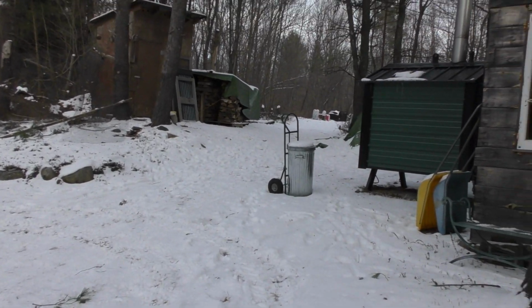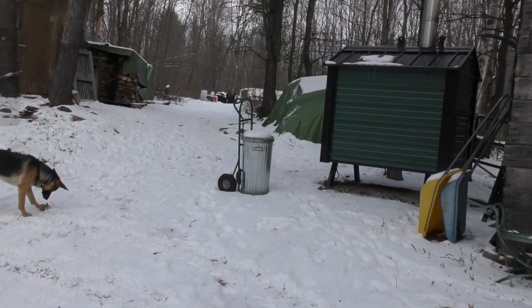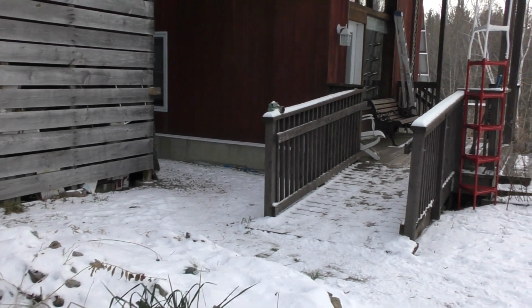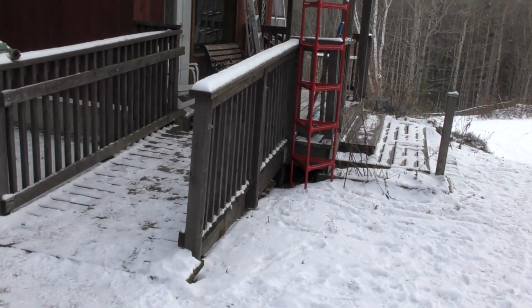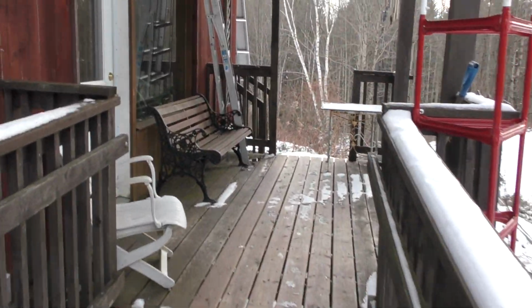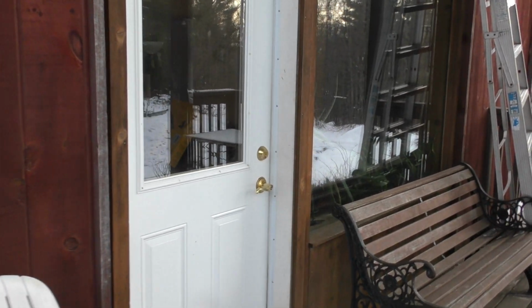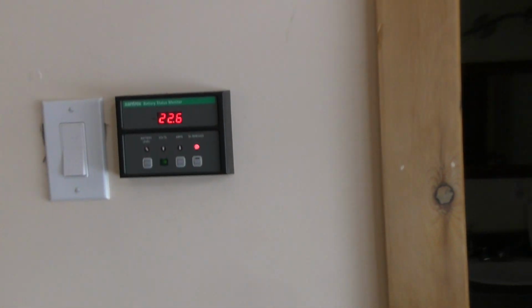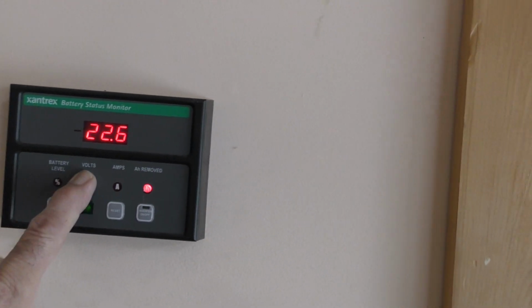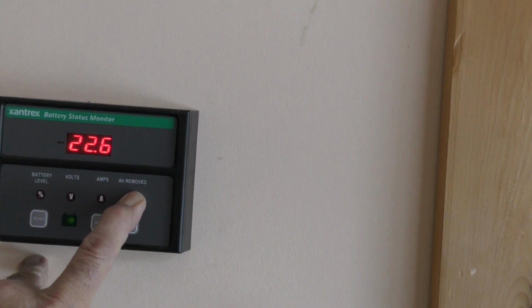So really, other than the trail, all is well. The wood furnace is working well, all the pumps are working well, but the big thing that happened was I had somebody come out and consult on the batteries and the solar system here, and he gave me some pretty good news. He said the batteries are newer batteries, but they've really been abused. They've been allowed to run themselves completely down, and I now understand this gauge, this meter on the wall. Battery level, volts, amps, and amp hours removed.